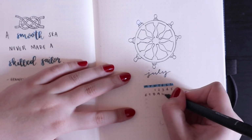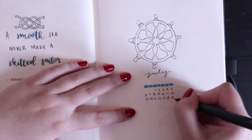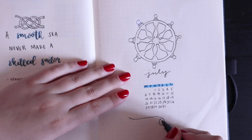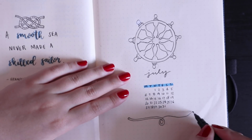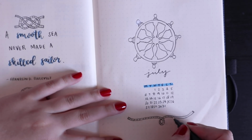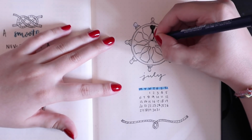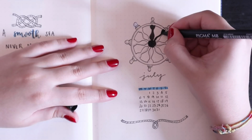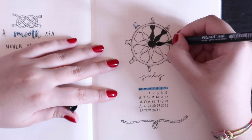Yeah, and I drew a little accent down there with a rope just to kind of tie things off a little bit. So I was using my Pigma brush pen to fill in, again, what is it called? Oh my god, I'm gonna look it up. Okay, it's called a helm. I just looked it up and it's called a helm. So I drew a helm for the first page here.